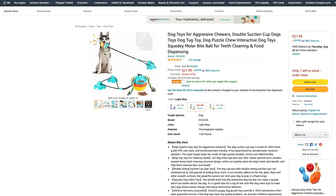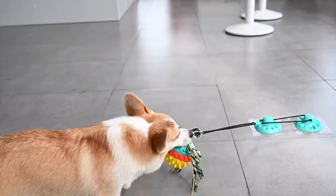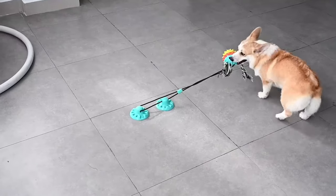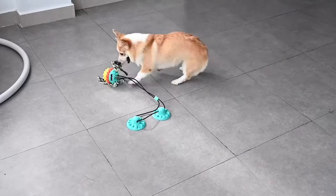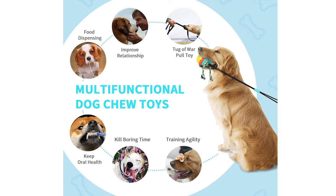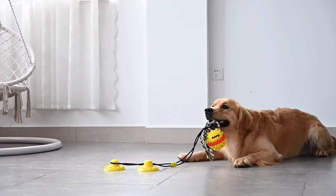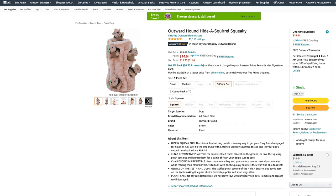All right, let's talk about toy number six, which is this double suction cup dog toy for dogs. This toy is designed for aggressive chewers. It's safely made of 100% food grade TPR non-toxic materials. This toy is a 4-in-1 multifunction dog chewing toy. It's a squeaky toy, it's food dispensing, it's an interactive game of tug of war, and the toy also helps keep your dog's teeth clean.